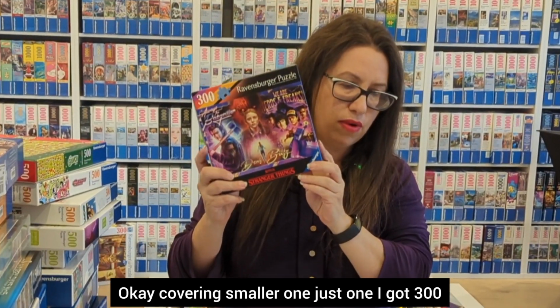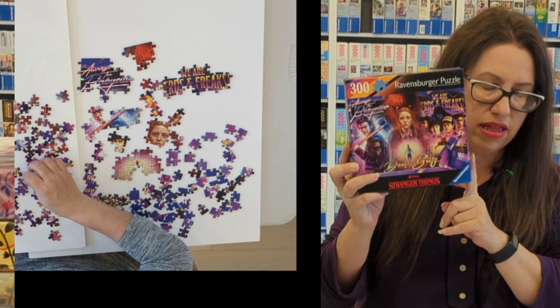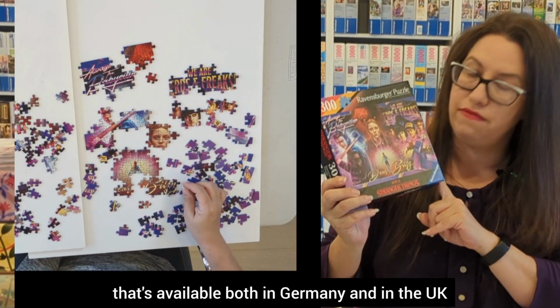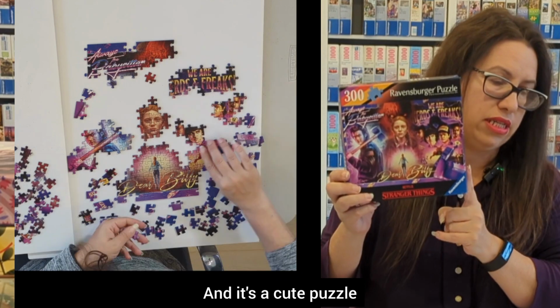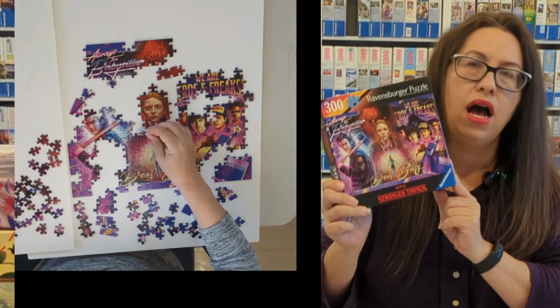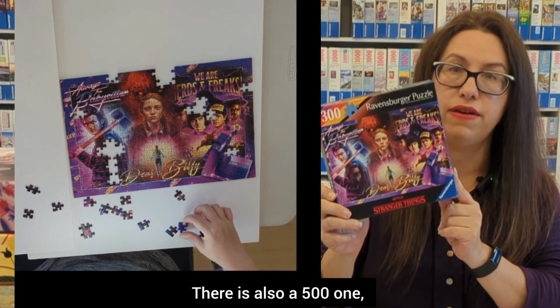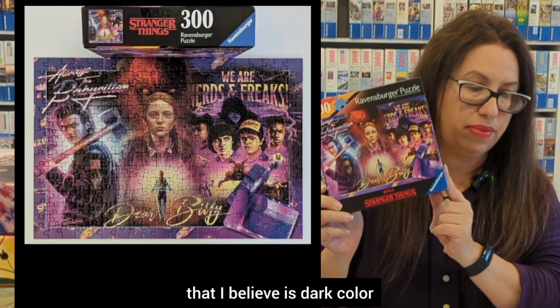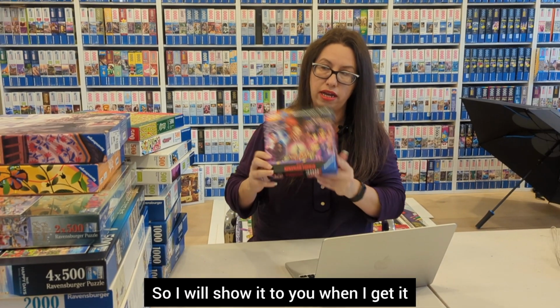Okay, covering a smaller one, just one, I got a 300 piece Stranger Things, and that's by Netflix. That's available both in Germany and in the UK, and it's a cute puzzle. I mean, that 300 is really tiny, it's like Puzzle Moment size. So if you like that one, you definitely can get that. There is also a 500 one that I believe is circular, but I don't have it yet, so I will show it to you when I get it.